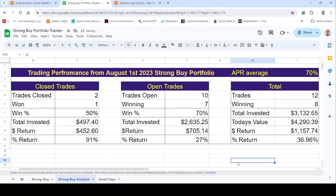Now we're looking at the performance of the strong buy portfolio. APR average 70%. Really proud, it's going really well. So far I've closed two trades. One of them was in the money, one of them was loss making. I invested $497 in total. I'm aiming for about $250 per trade for this portfolio, and we have made a profit of $452, 91%. Can't beat that really, can you?